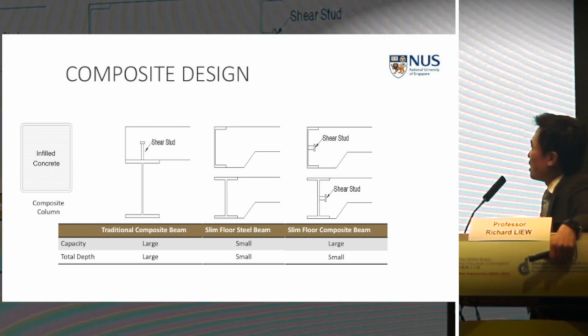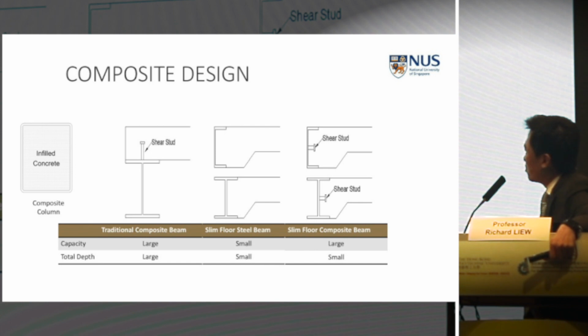This shows the composite design. The conventional method on the left is a traditional composite beam with a high headroom. So the slab is sitting on the beams. We try to put the beam in line with the slab to reduce the headroom. Some of the ideas are shown here using shear studs.